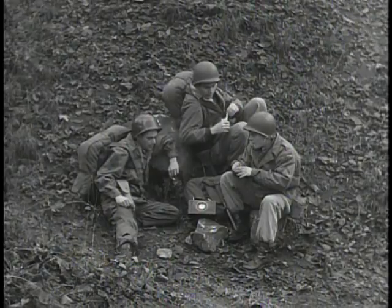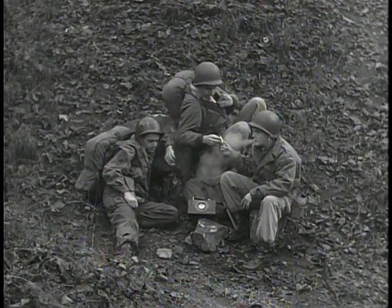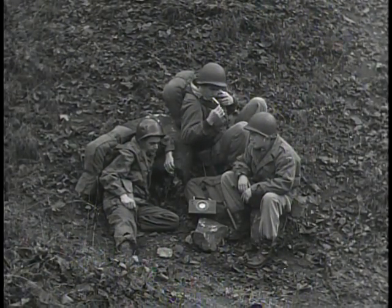Celebration of the 36th anniversary of the Russian Revolution. Paris. The French Parliament.